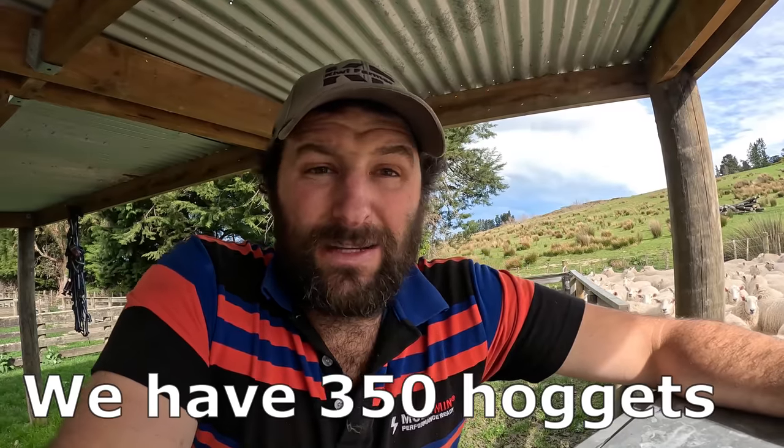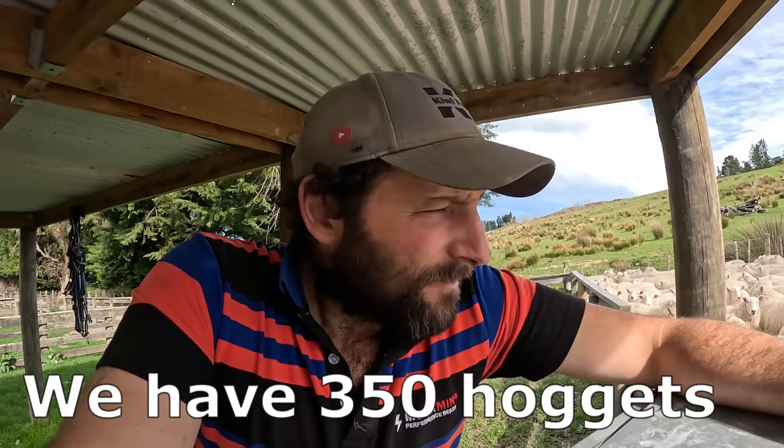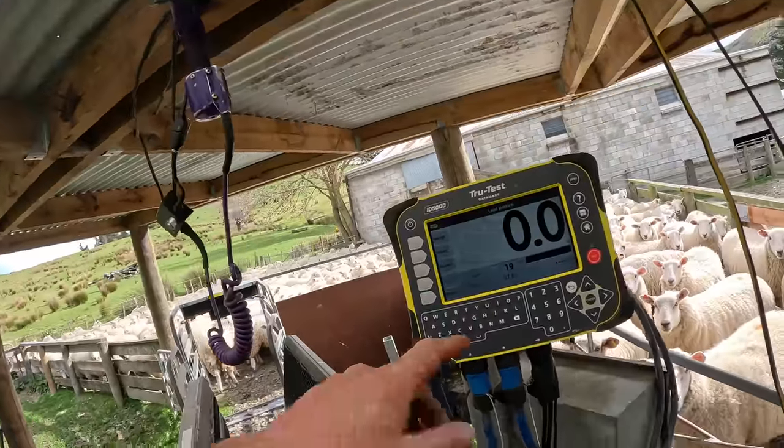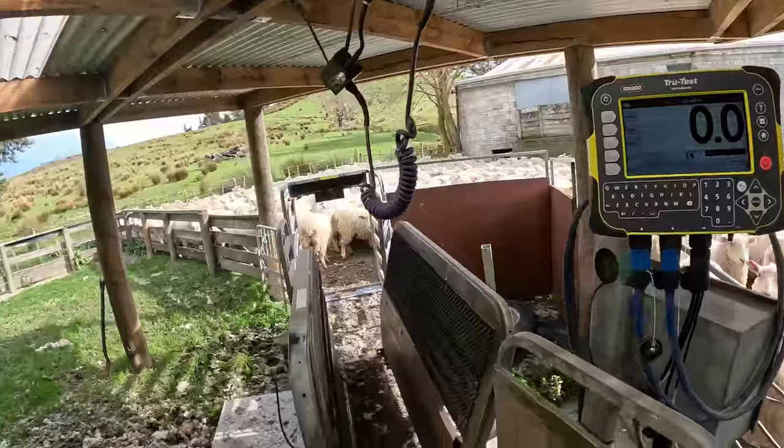I'm stoked with these hoggets. These are the ones that were mated on kale, and they've been on kale right the way through from before mating till just now. Well, they've just finished. Pretty stoked with them, really. Their condition, everything, their size, their frame. 57.2 kilo average. They're not overly fat, they've got a really good frame. That should help us with dystocia and making sure that there's no lambs getting stuck.